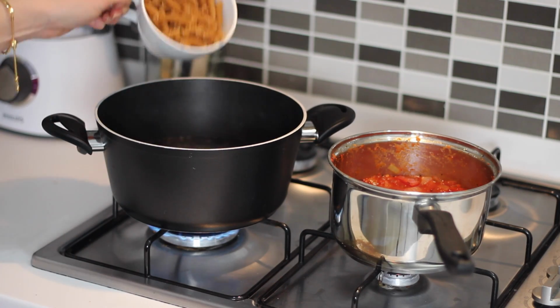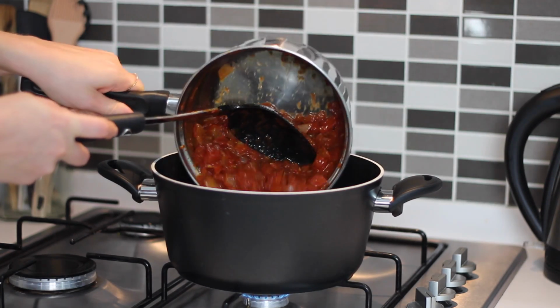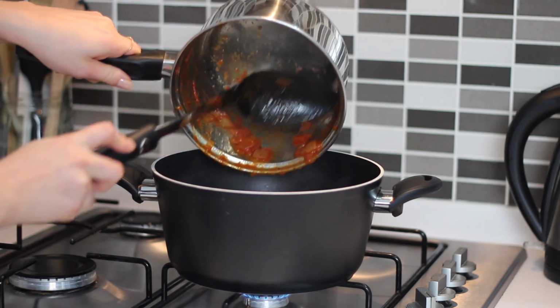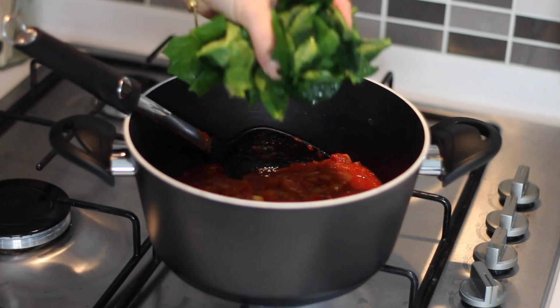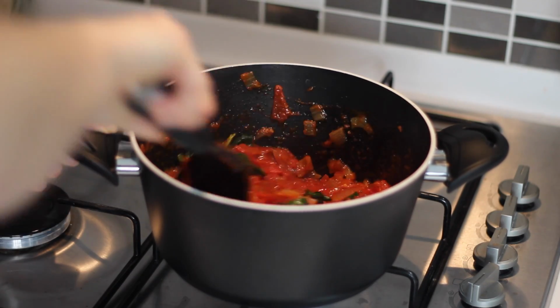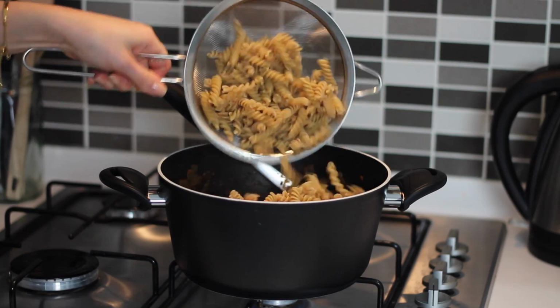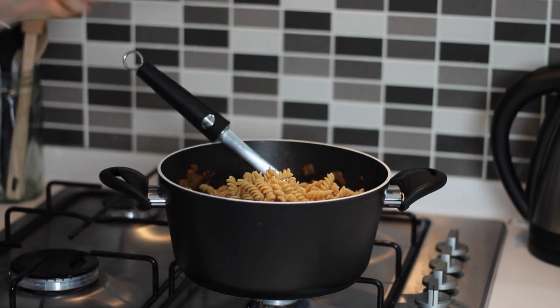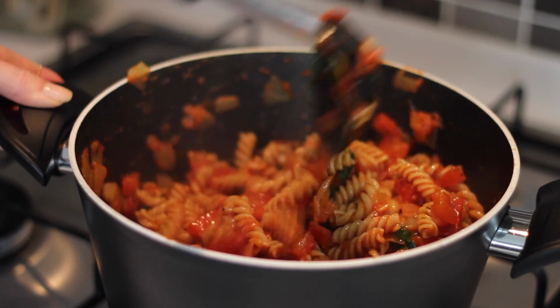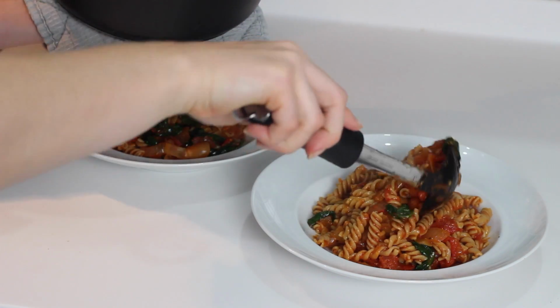I cooked some pasta. I used 2 cups of whole wheat fusilli, and then when that was cooked I drained it off and then added the sauce to the large pan, added in 1 large handful of fresh spinach and stirred that through until it began to wilt. Then I added the pasta back in, gave it another good mix together, and then I served that up between 2 dishes, and I lastly topped it with some fresh basil.